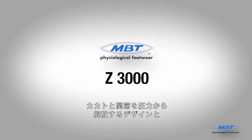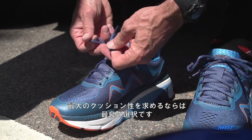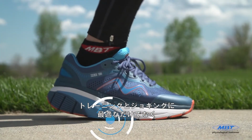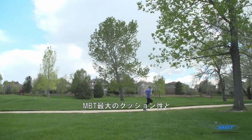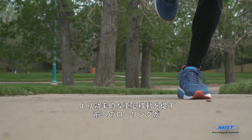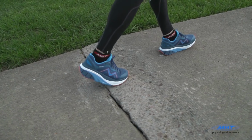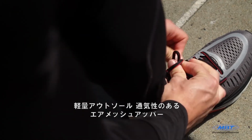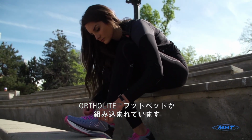Z3000 series. If your customer is looking for maximum cushioning in a design that relieves the heels and balls of the feet from pressure, this is your best option. The Z3000 series is not only great for training and recovery runs, but it's also favored by seasoned runners and even ultramarathoners. This is largely due to the ultra cushioning it provides, and together with the forward roll and tri-density midsole construction that promotes a more efficient gait transition, giving runners the leverage they seek during training and competition. All three running profiles have built-in co-molded flex shanks, lightweight outsoles, breathable air mesh uppers, ankle grip lacing systems, and anatomically designed removable Ortholite footbeds.